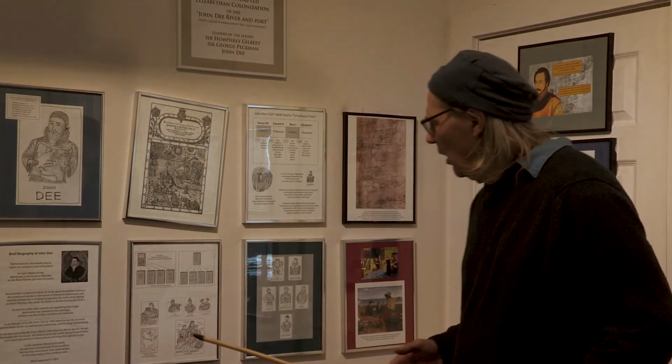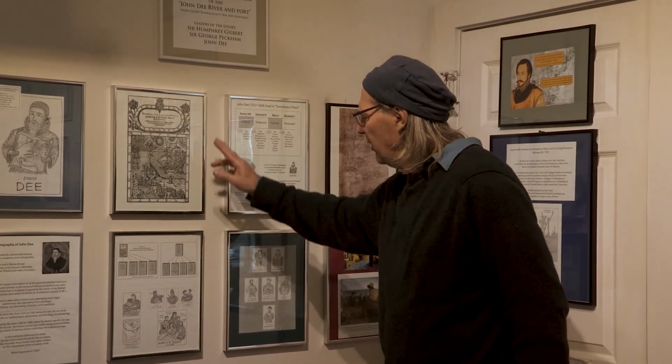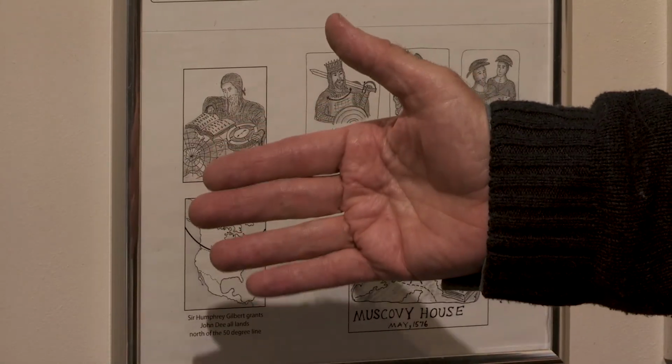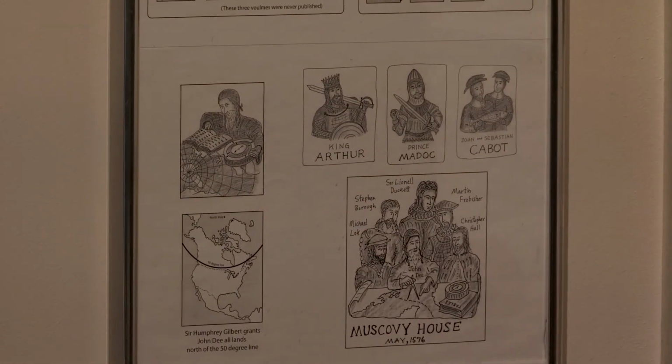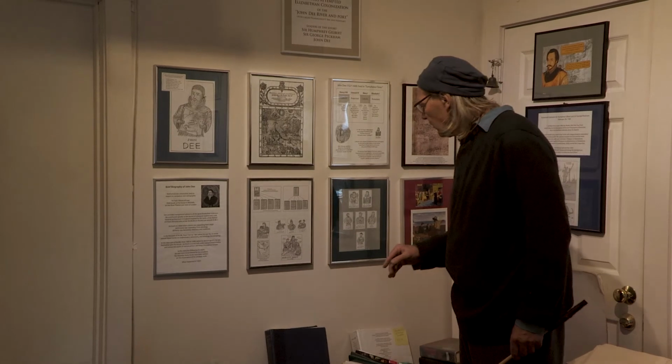1 month later, the Queen deeds all of North America to one of her bravest courtiers. He was a general in the war in Ireland, Sir Humphrey Gilbert. And Gilbert was a man who knew how to manage men and put this whole project together. And Gilbert was so appreciative of the work that Dee did with the Queen, he gives Dee all the lands north of the 50-degree line. That's all of Alaska, Canada, and Greenland went to Dee. Gilbert got all the rest. He had 7 years, and any place that he wanted to claim to be his own, he had to build a building, occupy it for a year.